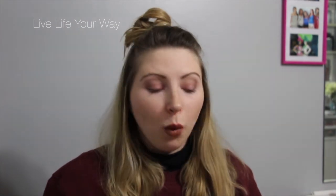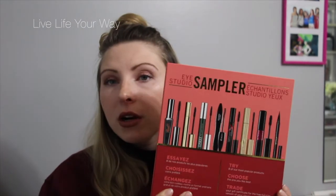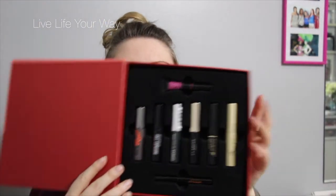The last thing I have to share is from Scott's dad. He got all of the girls this, and then Scott got a cologne one. And this is really cool because it's from Shoppers Drug Mart. And what they have is their most popular products, 8 of their popular products, 7 which are mascaras, and then an eyeliner. You get a number of samples on the inside.